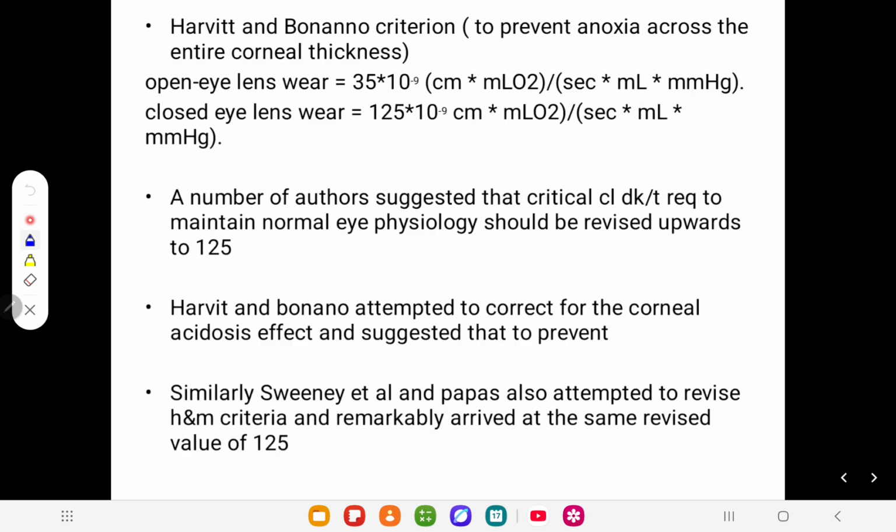Okay, so this is a recent criteria, which is Harvitt and Bonanno criteria. Many times MCQs come like: according to Harvitt and Bonanno criteria. Then just don't forget at that particular point, it's not about the Holden and Mertz criteria. Harvitt and Bonanno criteria is a different criteria. What Harvitt and Bonanno are actually trying to do is to prevent anoxia across the entire corneal thickness. What Holden and Mertz said is, yes, there is 4% of edema, it's completely okay. But here, Harvitt and Bonanno try to prevent anoxia across the entire corneal thickness.